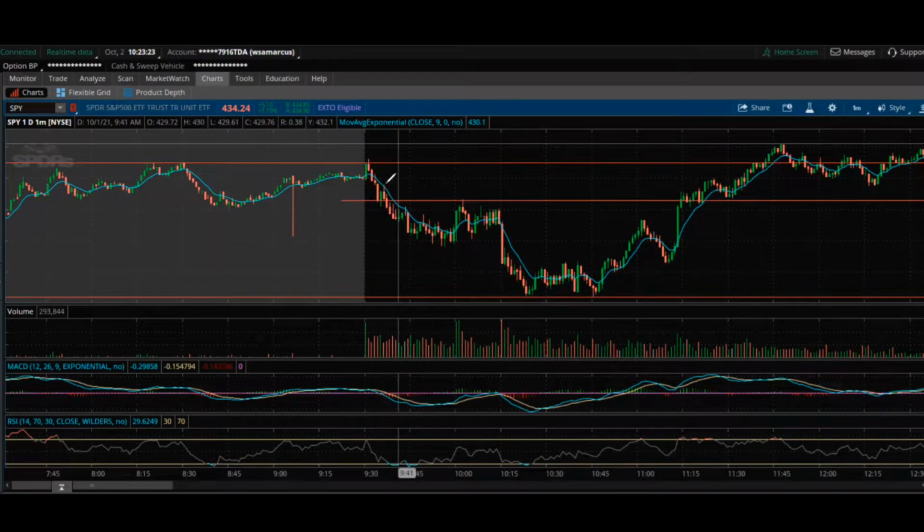If we look at the chart over here, I entered from up here and then around over here, I was basically taking my first profits. I sold half my position.